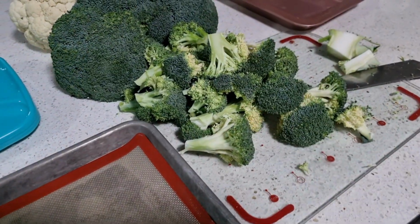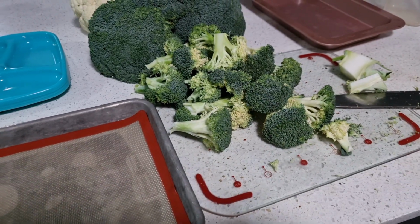We're going to do a nice big roast meal, and I'm going to be prepping some veggies for the freezer. So I've got all of these broccoli that I'm chopping up right now. I'm going to quickly blanch them.